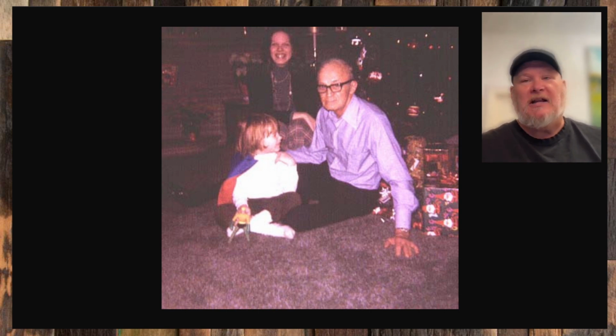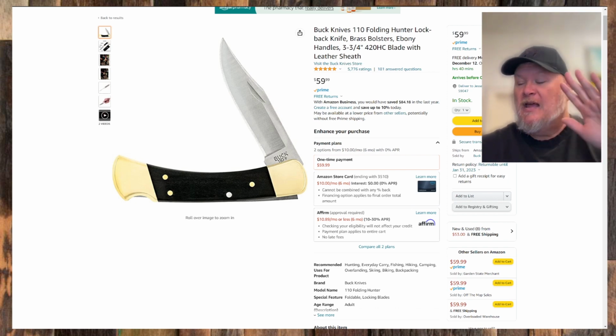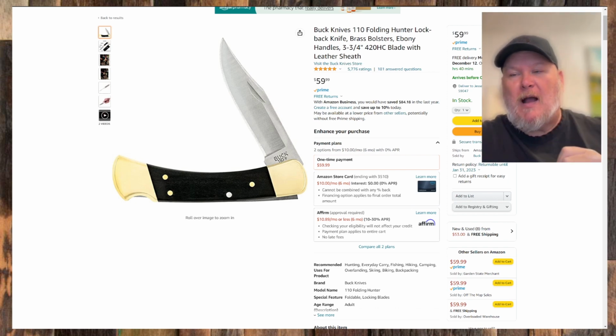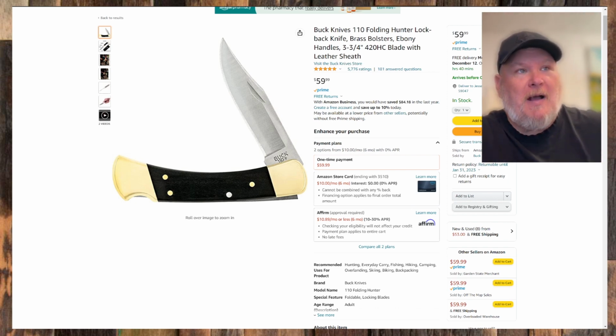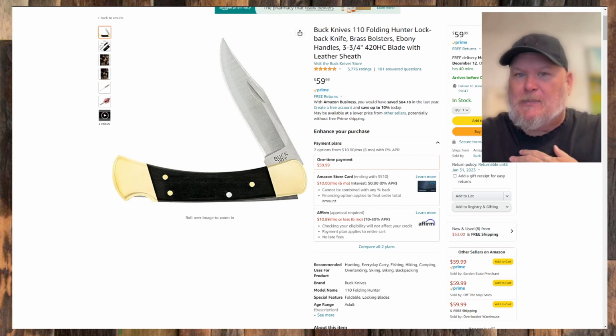But let's jump into it and talk about some great gift ideas for the tool guy or tool bear in your life. Now, first things first, you probably want to avoid tools. I say that because if they're anything like me, they're very particular about what tools they want.